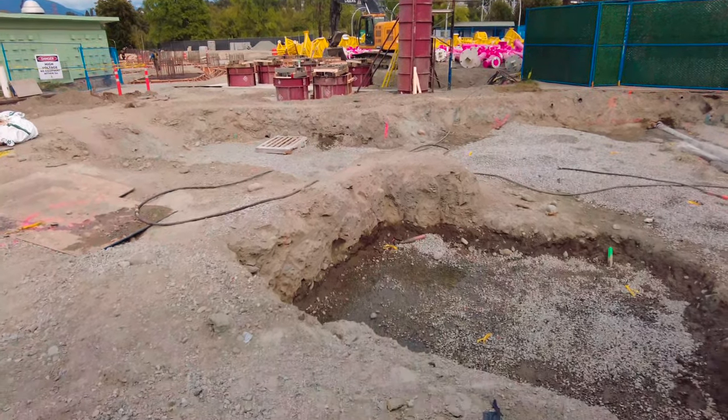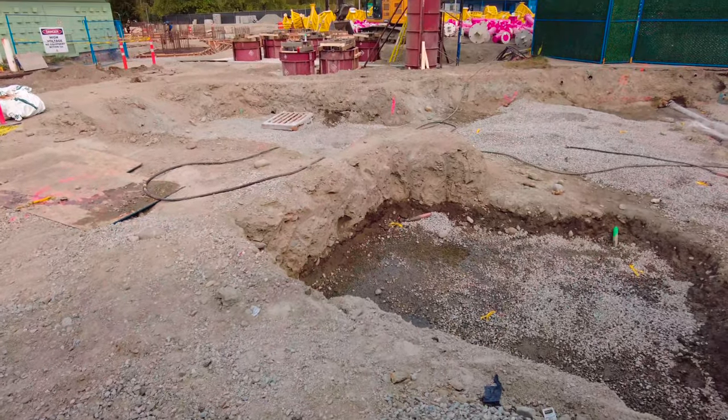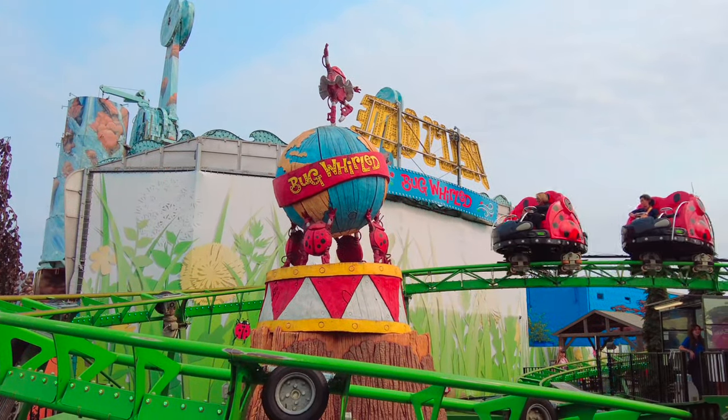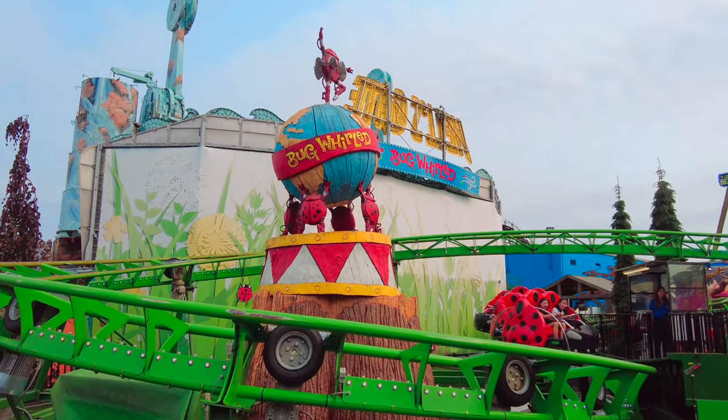If we take a peek through here, we can see it under construction, and this was the location of the former coaster, the Corkscrew. This is the Mini Kids coaster called Bug World, which has a figure eight shaped track.